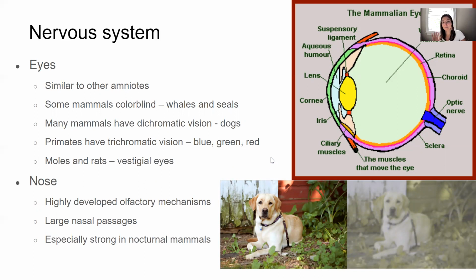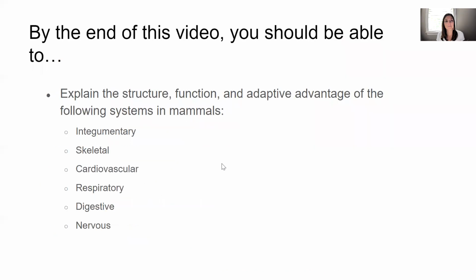Moles and rats, some species have vestigial eyes. So over the course of evolutionary time, they spend most of their time underground, and so sight has become not as important. So sight becomes reduced. Their eyes maybe have very little function or are not functional at all. The nose in mammals is highly developed. Most mammals have large nasal passages, and especially in nocturnal mammals where sight might not be quite as important, in those cases, smell is even more well developed.